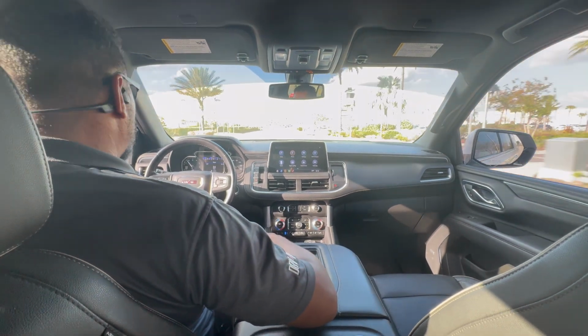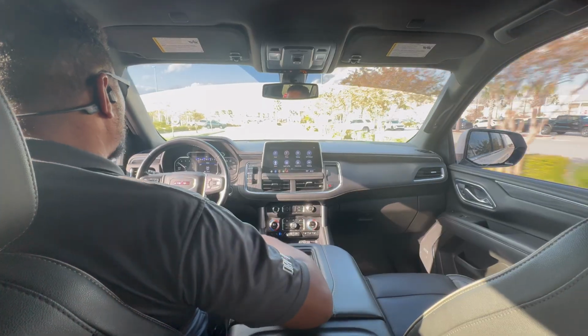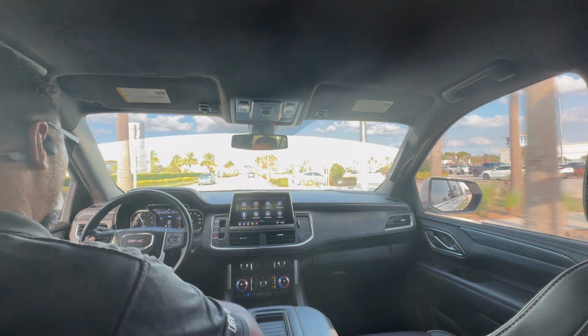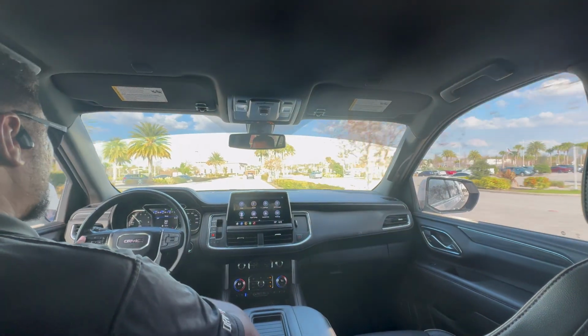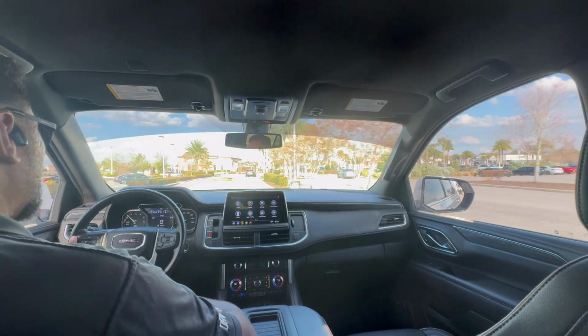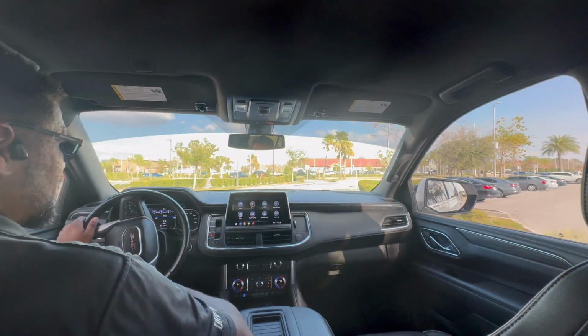Definitely feel like you have a sense of more respect on the road. Like, people will definitely see you coming and get out of your way and not try to cut you off. Super smooth ride, even with the more aggressive tires. It has definitely more of a traction feel to it, that you can feel it like it wants to grab the road. Very responsive brakes, acceleration.